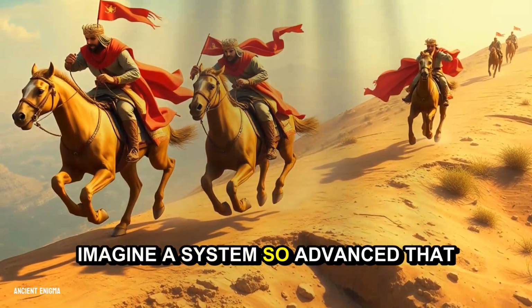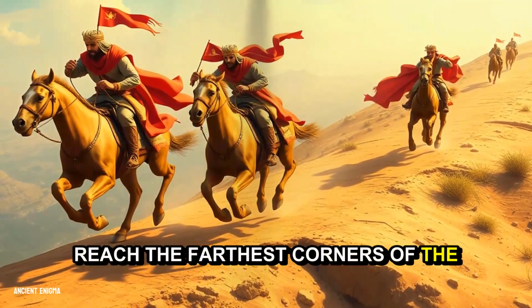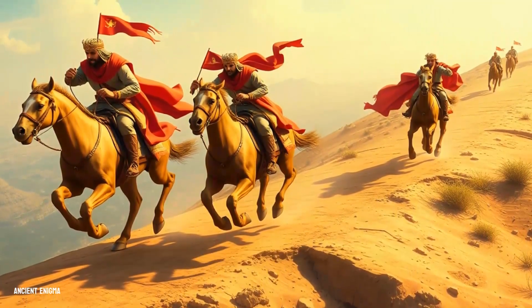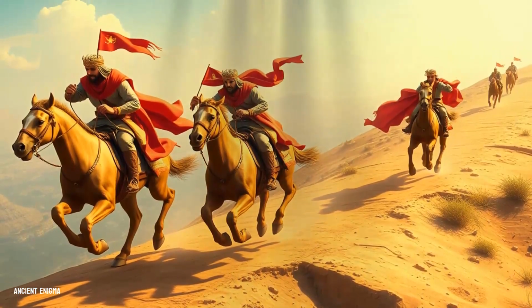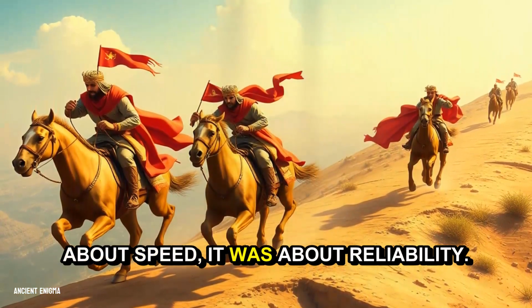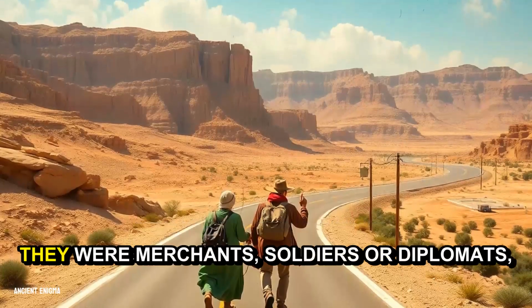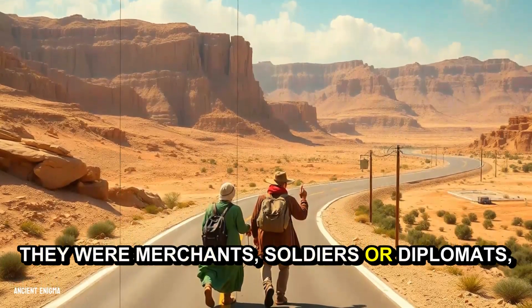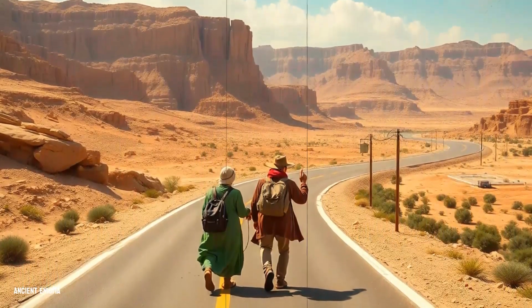Imagine a system so advanced that a message from the emperor could reach the farthest corners of the empire in less than a week, an achievement that would remain unmatched for centuries. But the lion's paw wasn't just about speed, it was about reliability. These markers ensured that travelers, whether they were merchants, soldiers, or diplomats, could navigate the road safely and confidently.